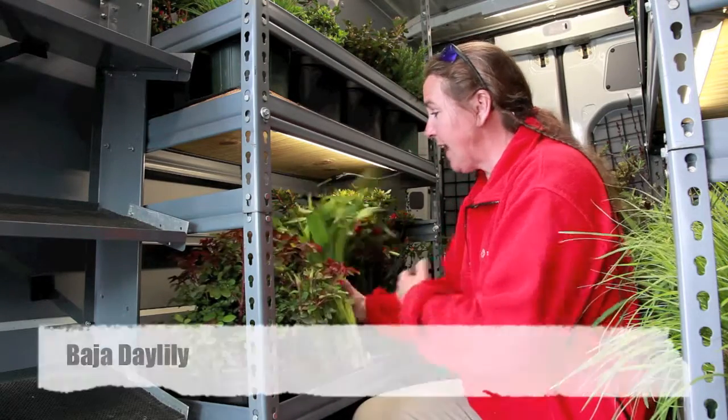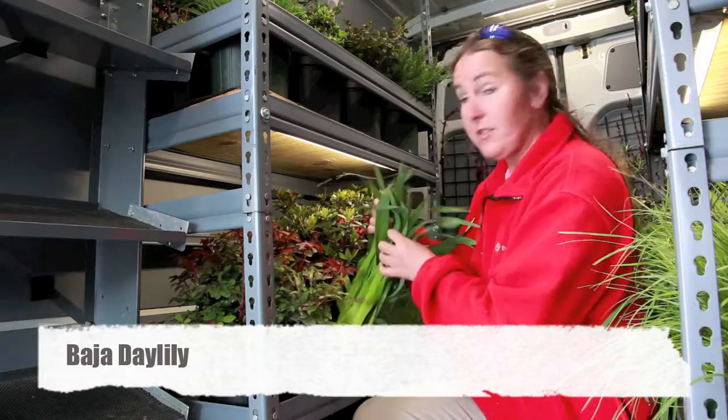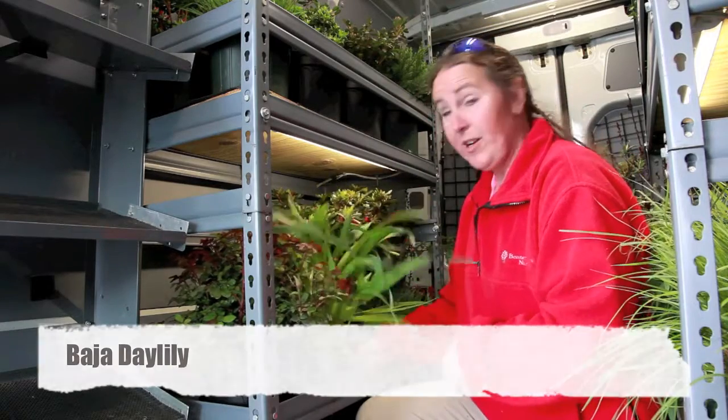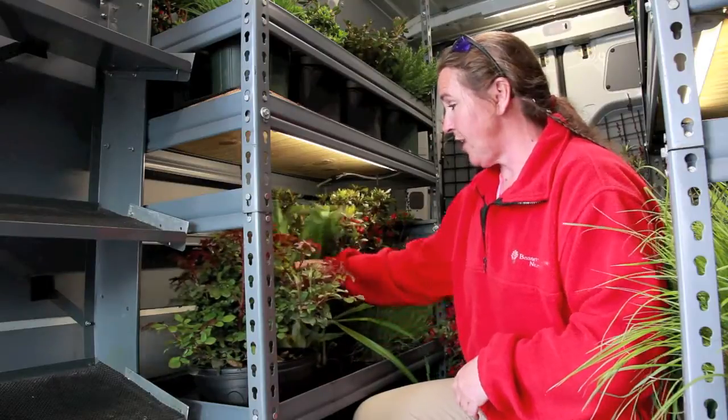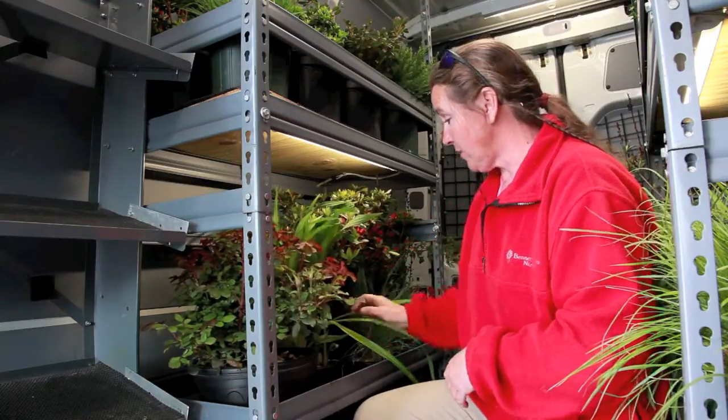We have a Baja Daylily back here. You can see that they're a nice large size. This is a 3-quart can. They're not showing any buds or blooms yet, but everybody's been asking about daylilies, so I wanted to make sure I keep you informed.